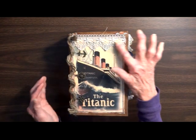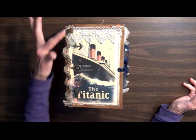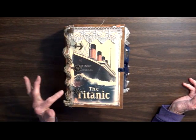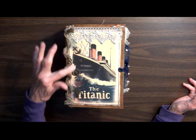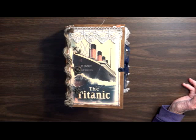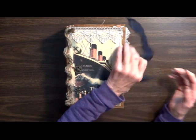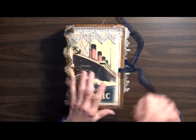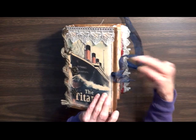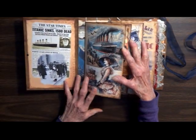On the cover, I put some lace up here because of the elegant dresses the ladies wore when they got on. Here I've got some jute ruffled down with little knots in the ends and an anchor, all kinds of things on the front there. Its closure is some navy blue chiffon ribbon. I have finished the ends, as always, so that they thread through the big eyelets.